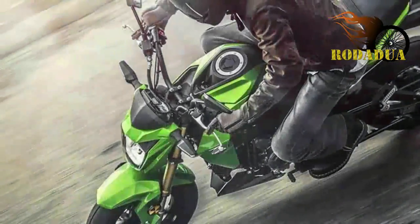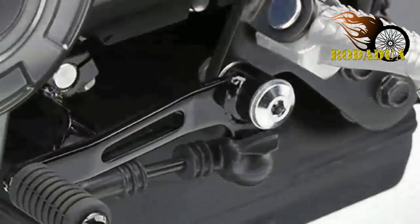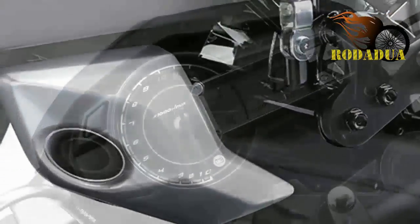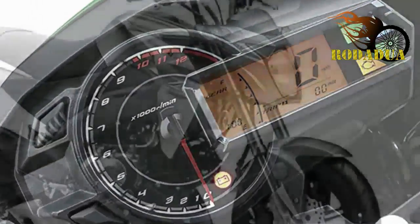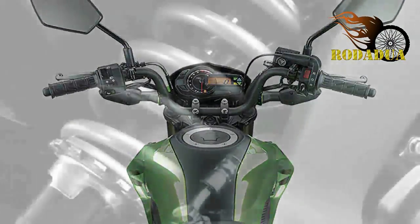The low 31.7-inch seat height means it's an easy machine for riders with nearly any stature. The Z125 certainly looks aggressive and has a sport-style suspension that should make it a blast around town. Of course, if you need to hit the freeway, this little Kawi won't cut it.